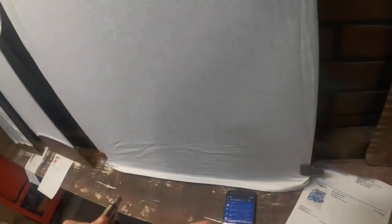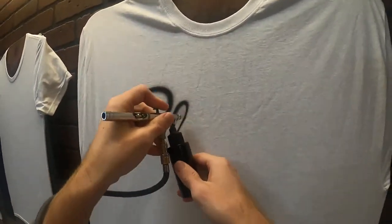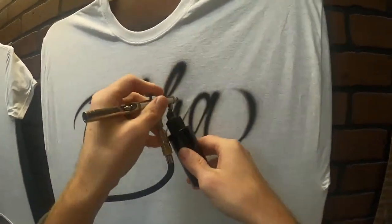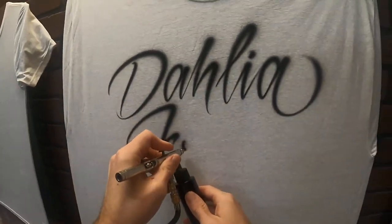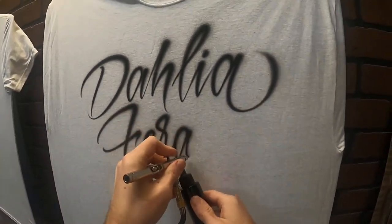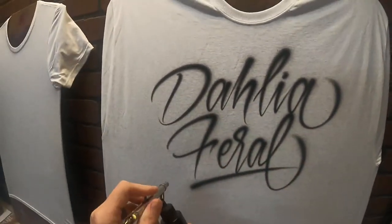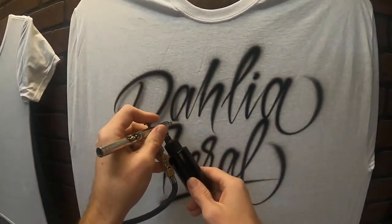Dahlia. D-A-H-L-I-A. I don't know why I have such a hard time the last couple days spelling names. D-A-H-L-I-A. F-E-R-A-L. See, it's just so simple. It's smooth.